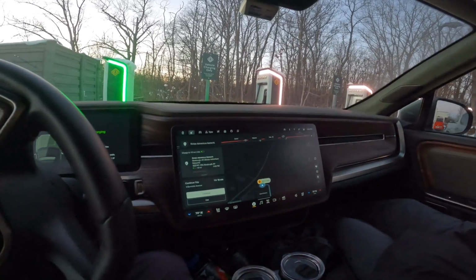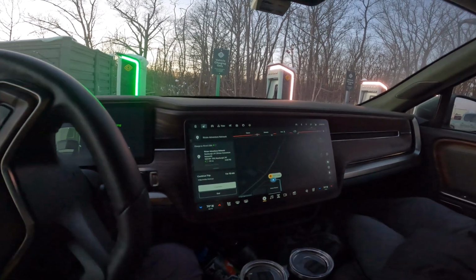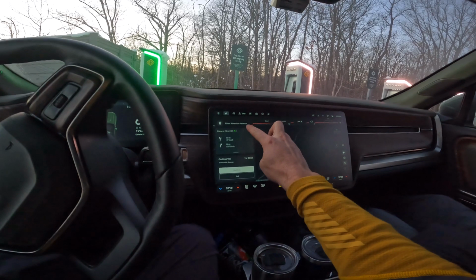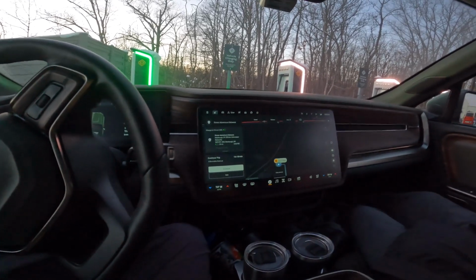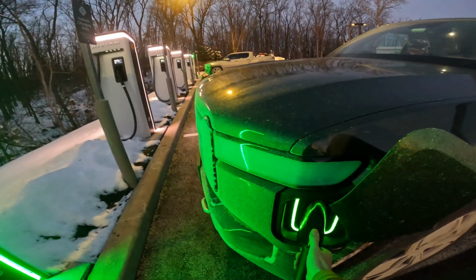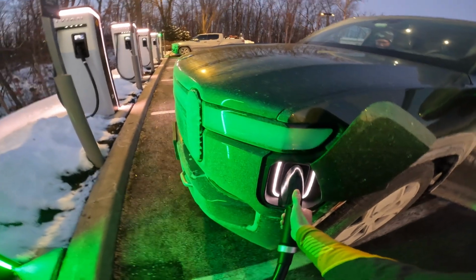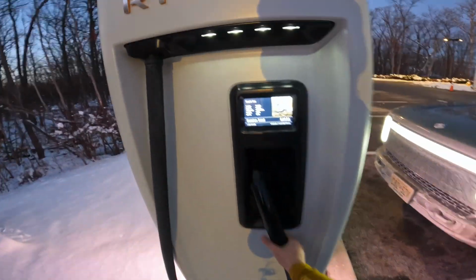Okay, we charged to 33%. There you go. 7 minutes. There we go. Now it's figured out what we're doing. 7 minutes, 33%, and we would get home with 34 miles. Okay, all good. We hit like 210 before, which is nice. All right, there we go. 1661. There's all the stats.